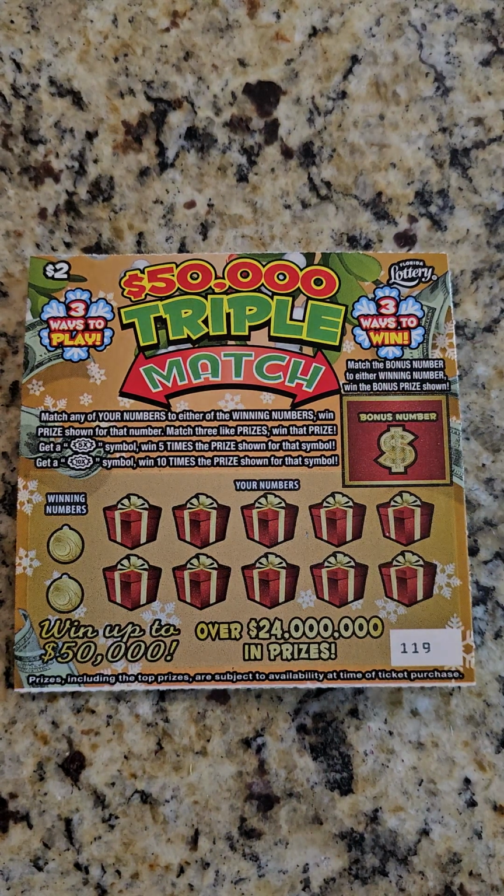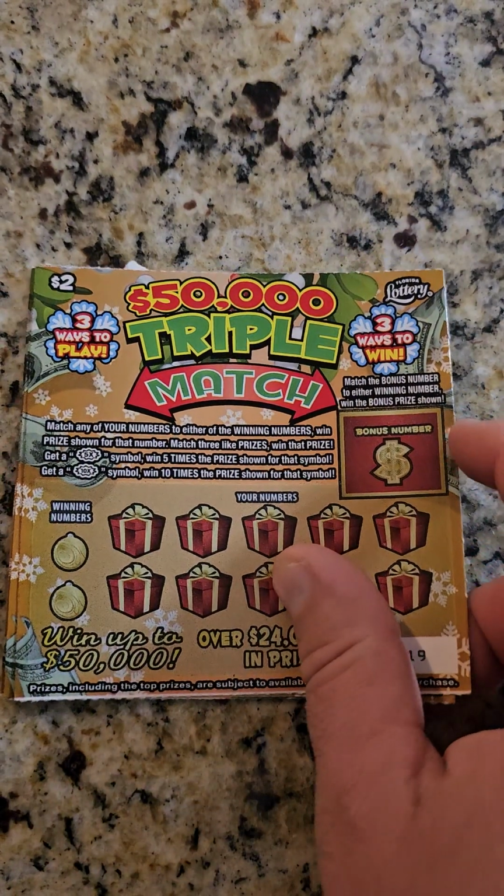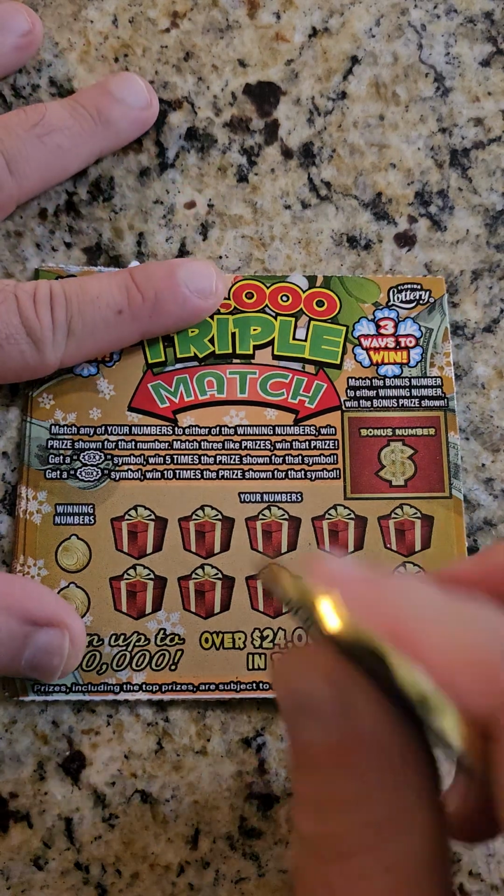Look at this new ticket from the Florida Lottery, the $50,000 triple match. The odds are 1 out of 4.41, which could be better. But there's three ways to win. You can get the bonus number, match the number, or match the prize, and you have to get three of those. So let's have some fun.